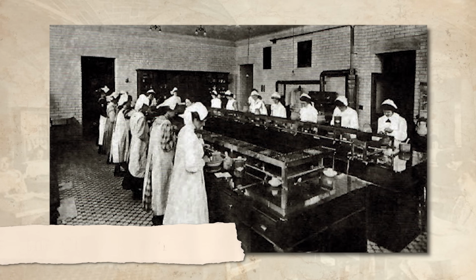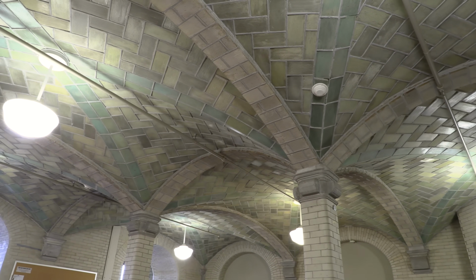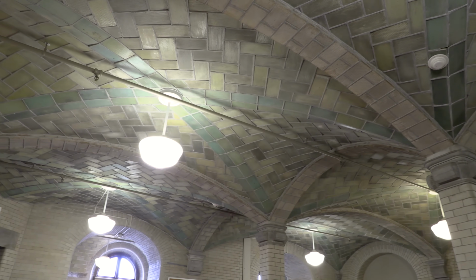Notice the ceilings. These are that same style of ceilings. So it's a basement level cafeteria in a public school that has got Gustavino ceilings all the way through. How much did this cost? Nobody knows. It wasn't a factor. Rogers never told anybody what this school cost him. Charles Brigham, the architect, never let on what the cost was, but no expense was spared.